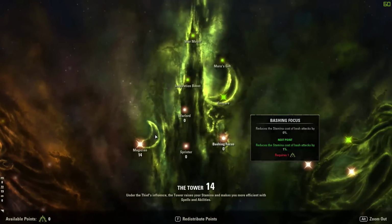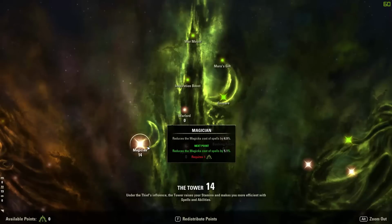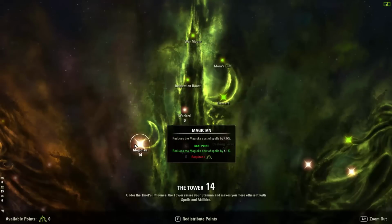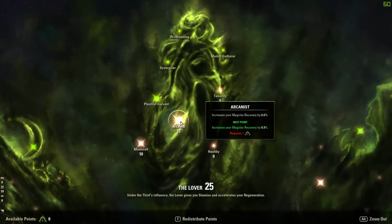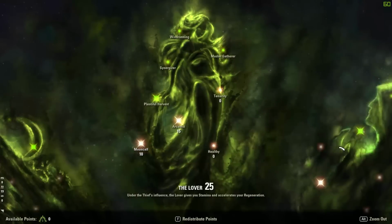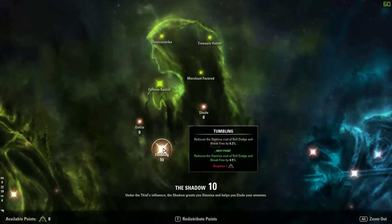Okay, the tower. I'm starting to overcharge Magician, so I put 15. I'm going to put more into here, as well as this is, by the way, this reduces Magicka cost, as well as Arcanist. This increases Magicka recovery. I only put 10 into Mooncalf for a 5% increased stamina recovery, and 10 into Tumbling because you do roll dodge from time to time when you're feared and you need to roll dodge to save yourself from being executed after breaking out of the fear, and to reduce the cost of CC break is very, very important.